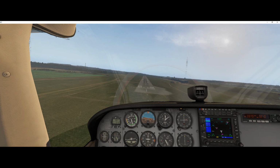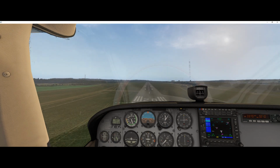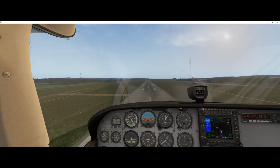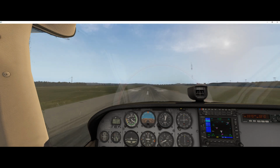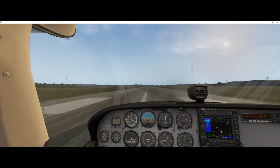It covers a large area. I'm not quite sure how many square kilometers it does cover, but there's some amazing features in there, like the very large Ford assembly plant that you can see.